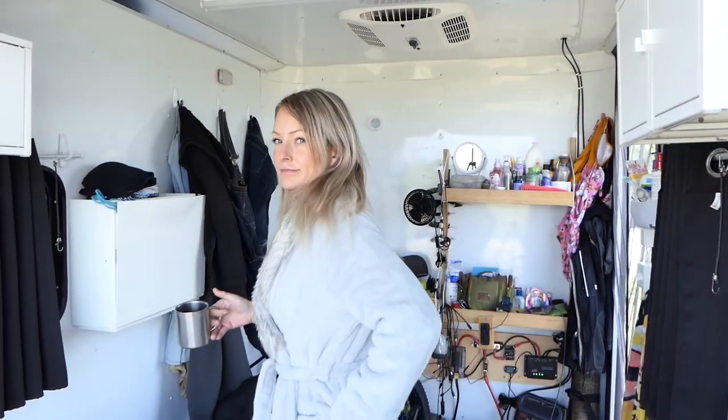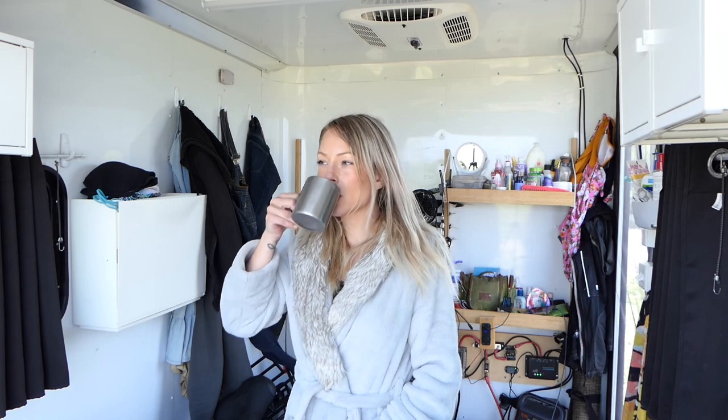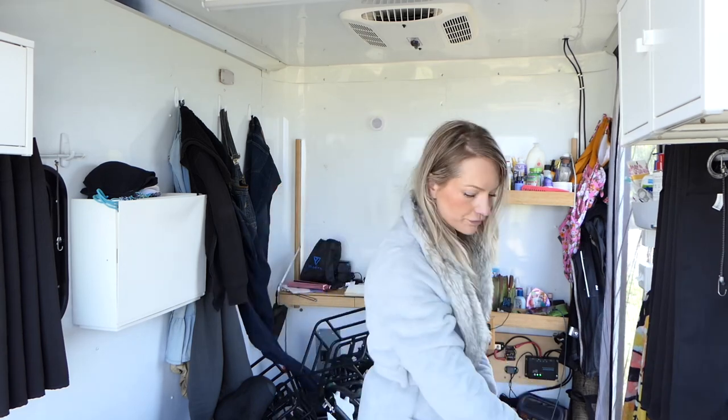What do you guys think of my new bathrobe? The pink one was just so stained, I just couldn't deal with it anymore. Even after washing, I needed a new one. Let's take a look at the view.